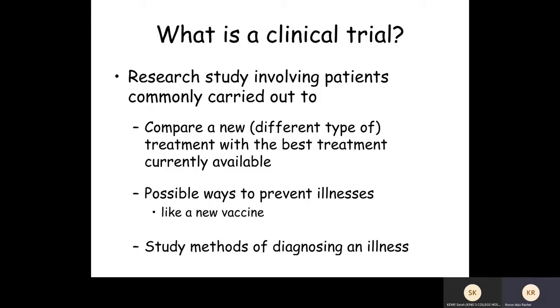So what is a clinical trial? It's essentially a research study which involves patients. Clinical trials are usually carried out to help us assess new treatments or new investigations, or possibly new ways to prevent illnesses such as new vaccines. They can also be used to study methods of diagnosing disease, so laboratory tests, for example.